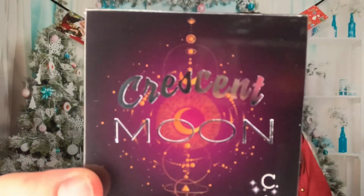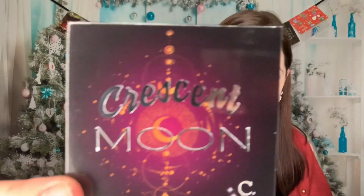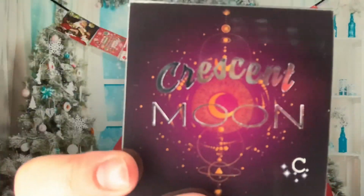CAS Cosmetics 4-color eyeshadow. There's that. And this says $45? $45. This better be an amazing 4-quad thing. There's the inside. I like the packaging because I really like moons, suns, stars, that kind of thing.